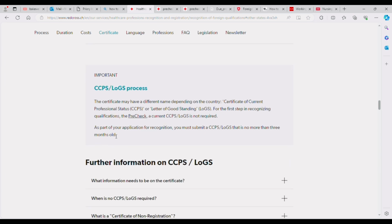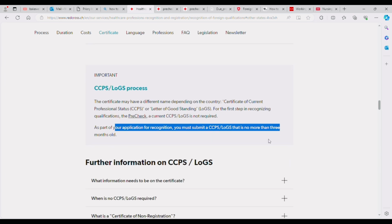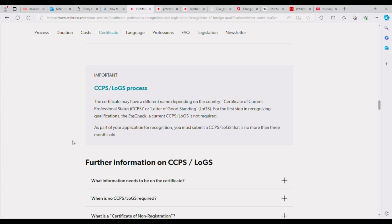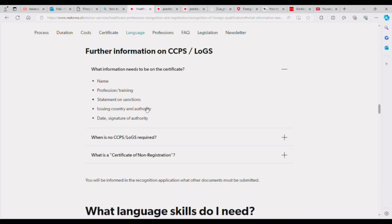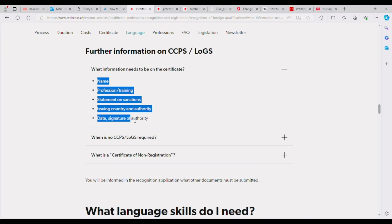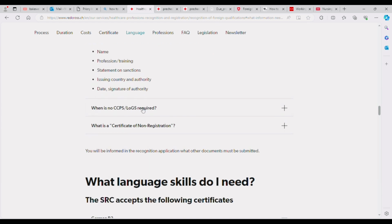Every nurse does require it. If you're doing the registration for the pre-check, you don't need it. But if you're doing the recognition, it should be no more than 3 months old. So yes, you definitely need to send it with your recognition application. Further information on it you can read here, including what information needs to be on your letter of good standing.